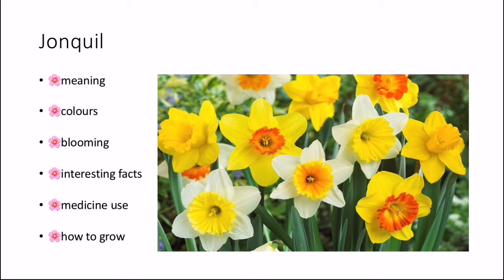And for medicine, it contains chemicals that reduce pain. It's being researched for its possible Alzheimer's disease treatment, and people take the jonquil for coughs, asthma, and you can apply daffodil bulb preparation to a piece of cloth used to treat burns and wounds.